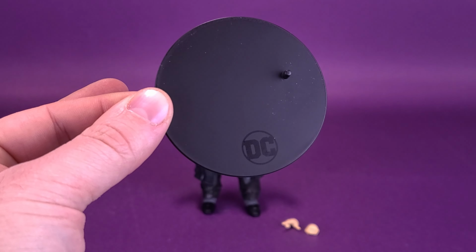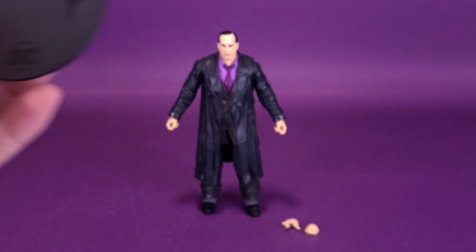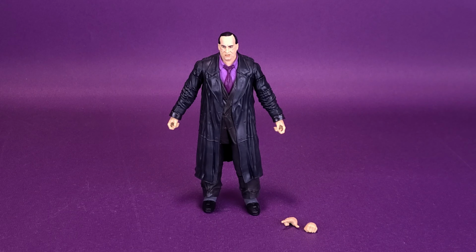Still, though, I would have liked if they could have actually used the Batman logo and not DC. That's just my own personal opinion. I'm going to move that to the side. Penguin really doesn't need the display stand. I guess really other than Catwoman, all the other figures really have held their own when it comes to standing.